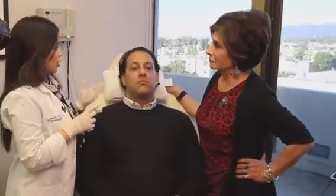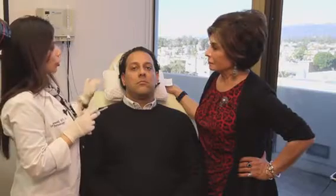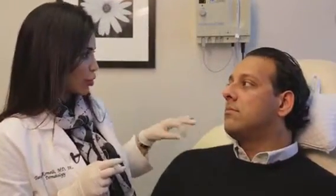The Botox obviously takes a little bit longer to kick in, but the fillers are instant, so we'll be able to see that. Wonderful. So one of the things we're going to do now is ask the patient to make several facial expressions, and I'm going to put the Botox in your facial expressions so they look natural to you, okay? So we'll start with the first expression.